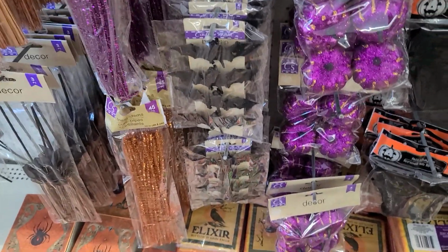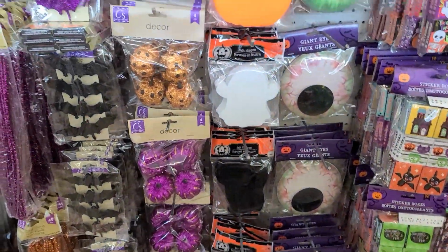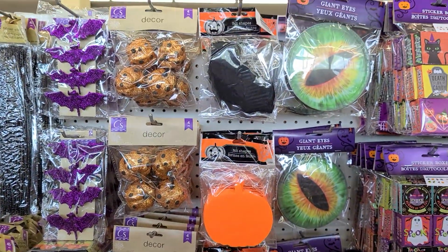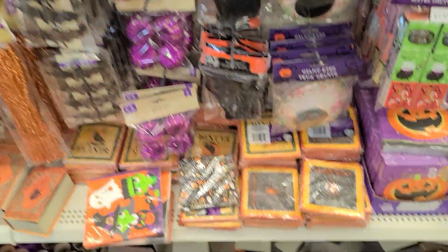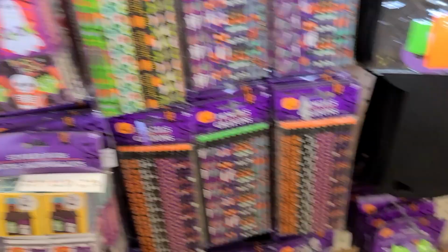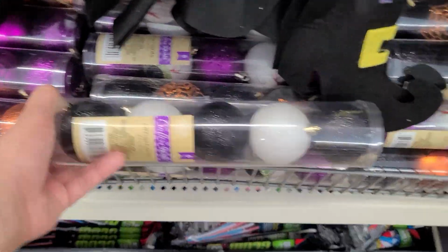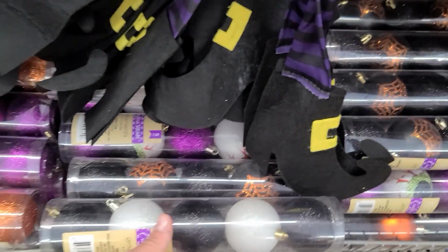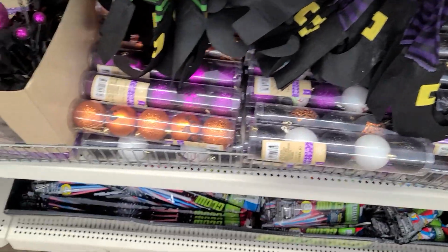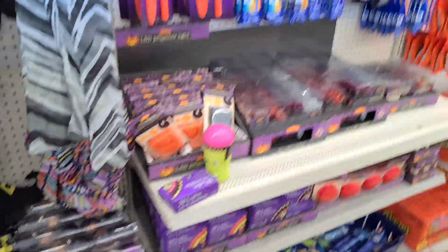I'm gonna check if they have anything fall. But I just have to give you a little sneak peek of the stuff that is out already. And if you're gonna go ahead and do the, I love these. I love giving these out. Look at how cool this is. If you're gonna do an ornament, grab your stuff now. But yeah, do some Halloween stuff. And then do have candy.